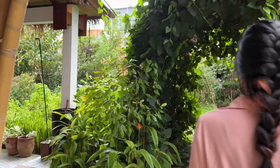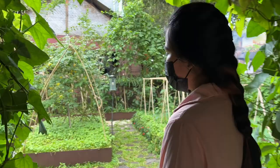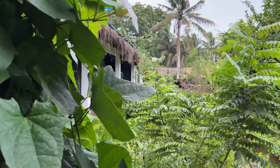So, this is one of our gardens. For this garden, it's mostly for herbs. So, you use herbs for desserts from this garden? Exactly. Actually, now we have a few gardens here, at the back, behind us. So this garden is mostly for R&D.